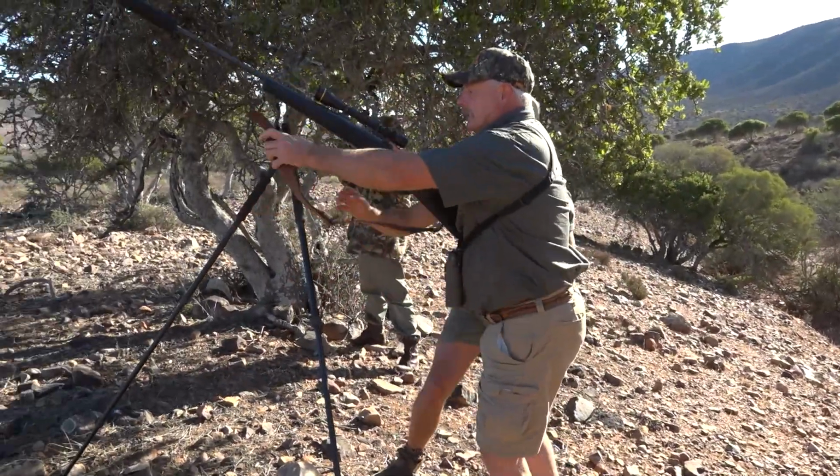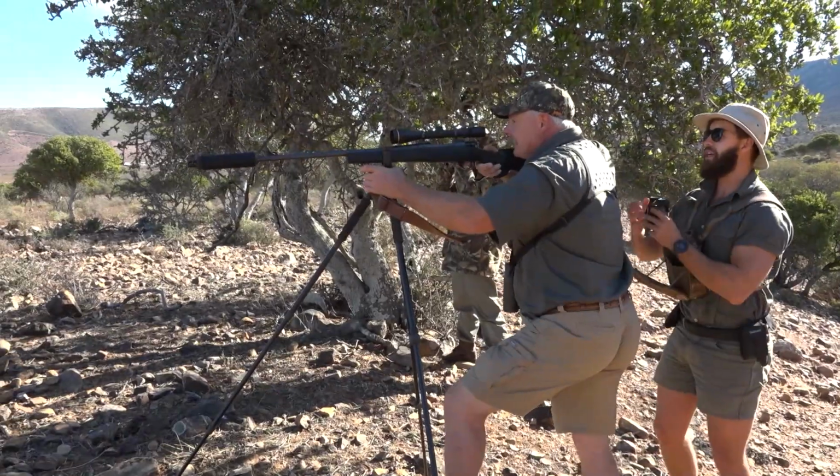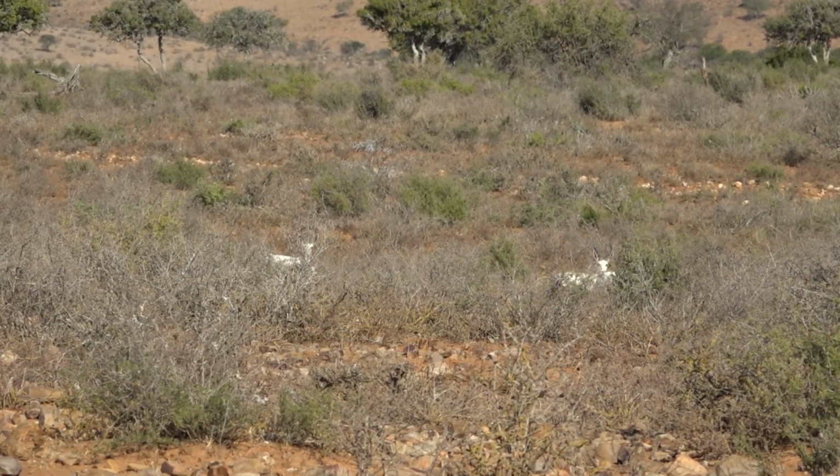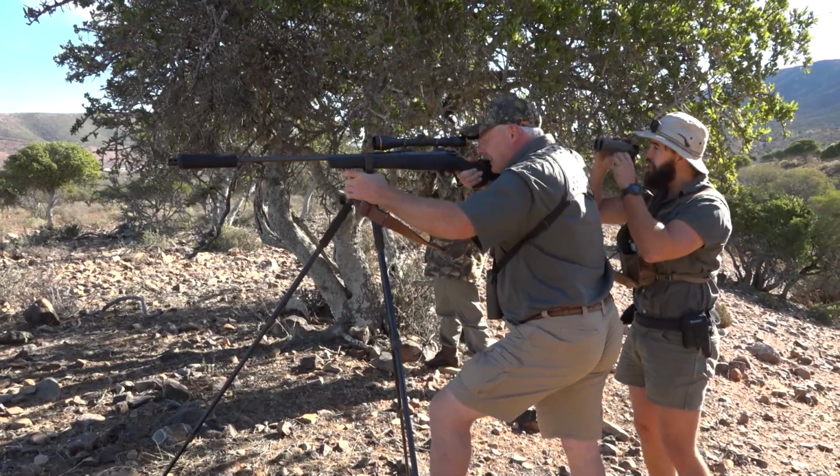So as the boys ascended up the hill, what they didn't realize is they were bedded right there at under 100 yards. It was time to make a quick shot.